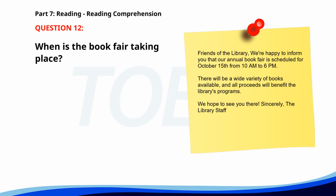Number 12. Friends of the Library, we're happy to inform you that our annual book fair is scheduled for October 15th from 10 a.m. to 6 p.m. There will be a wide variety of books available, and all proceeds will benefit the library's programs. We hope to see you there. Sincerely, the library staff. When is the book fair taking place?